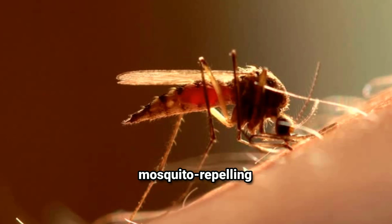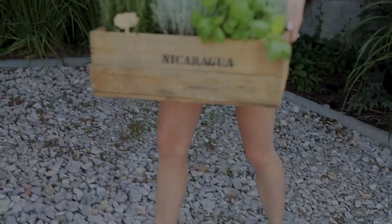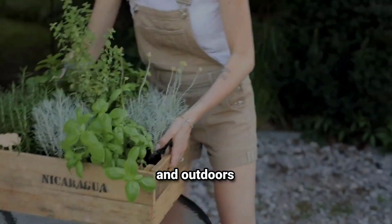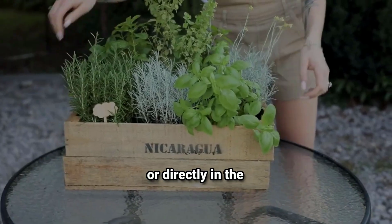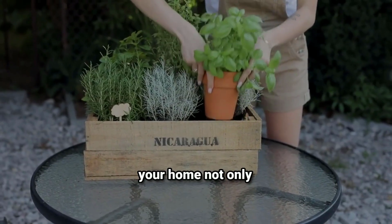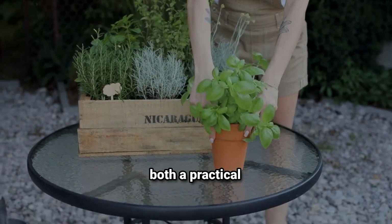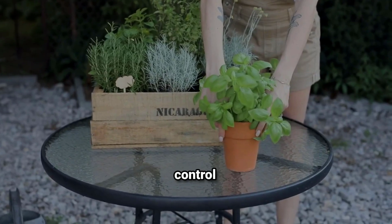In fact, basil's mosquito repelling qualities are so effective that basil oil is often used in natural insect repellent spray. Another advantage? Basil is easy to grow both indoors and outdoors. It thrives in pots, raised beds, or directly in the garden with regular sunlight and water. Adding basil to your home not only keeps mosquitoes at bay, but also offers fresh leaves for cooking, making it both a practical and aromatic solution for natural mosquito control.